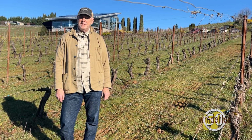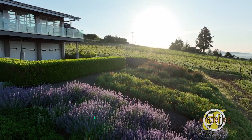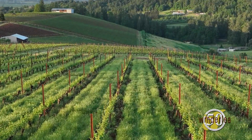I'm standing here in the middle of Block 3, which was the first block planted by John and Sally Bowers in 1974. It's just east of our tasting room. The block was originally planted to Draper Chardonnay, which was sourced from pioneer David Lett's Eyrie Vineyard.